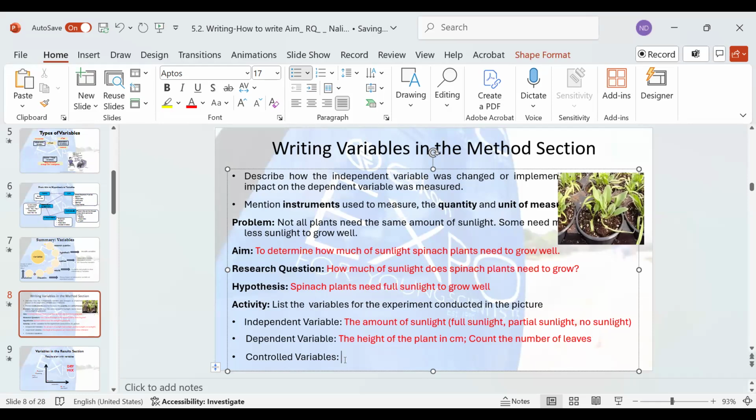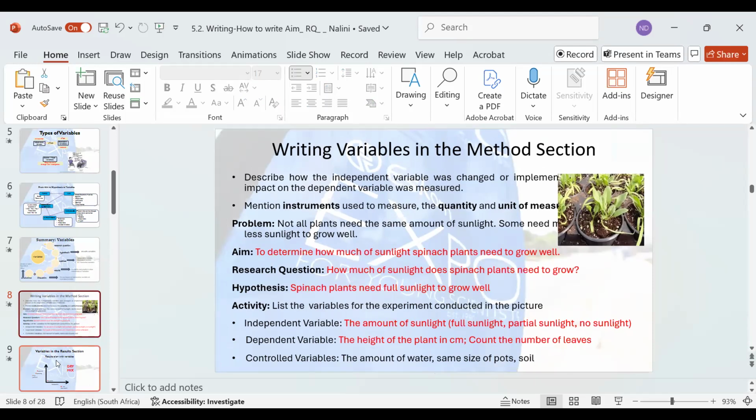Controlled variable. What am I going to keep the same? Right? You're going to keep the amount of water the same. You're going to keep the same size pots. Okay? Things like that. So you'll need to think about all the variables. Same amount of soil, same type of soil, all of these things that must be kept the same. Okay, so I hope you've got that one.